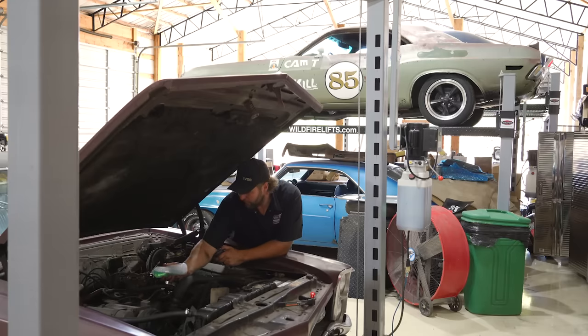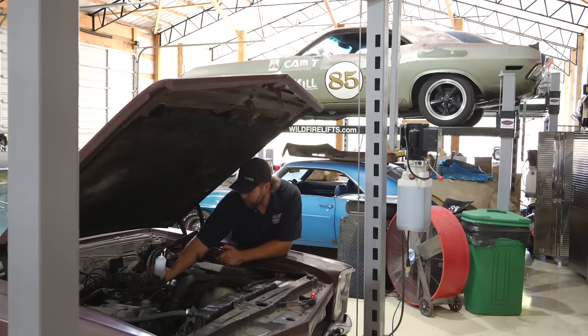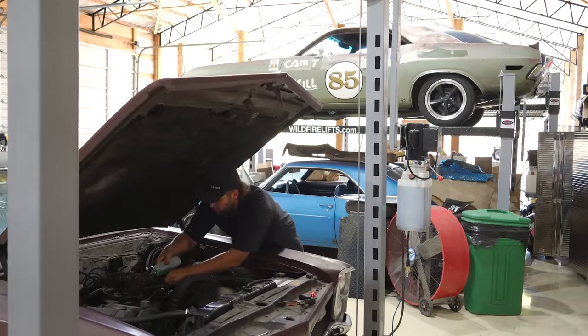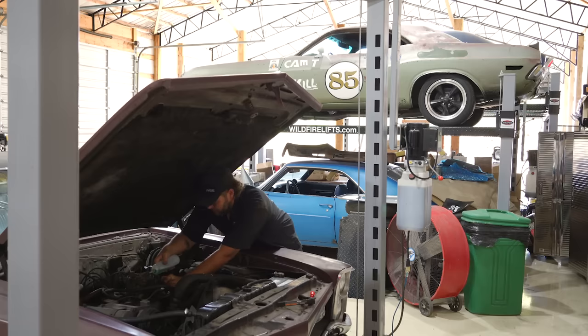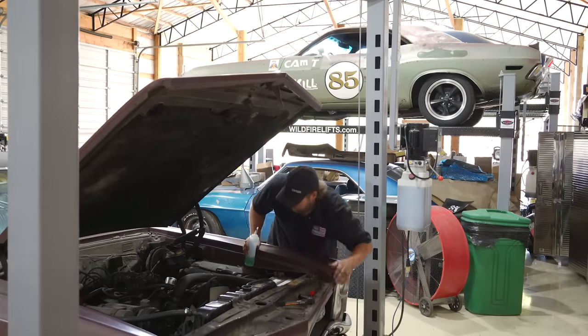Fill the bowl up here again. Squirters were working, those are helpful. Trying to keep this thing going. It is not pulling any fuel.